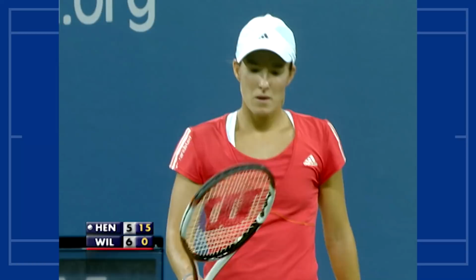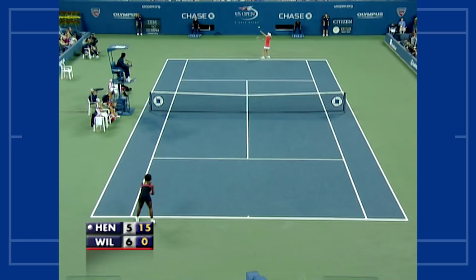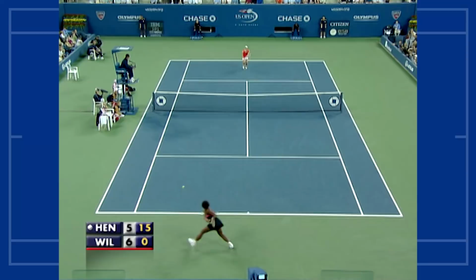Justine Henin looking to her corner after almost every point. Oh, she does it every time. It doesn't matter what the game is, the importance of it, whatever. That's what she does. And I start to think she doesn't have confidence in herself, but I think it's more of a routine.